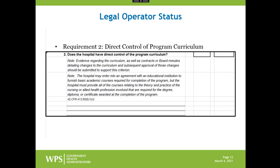By the way, I want to note that underneath of every step is the specific regulation subsection, subparagraph, so you should be able to see that.